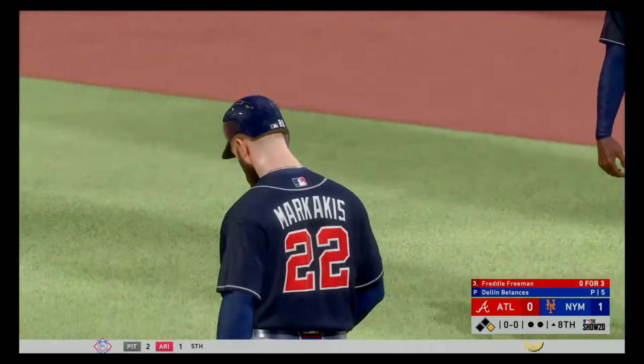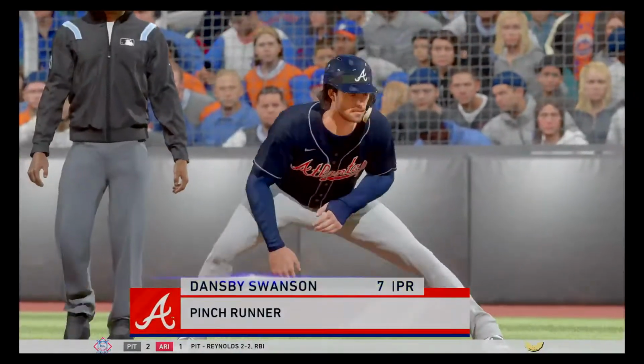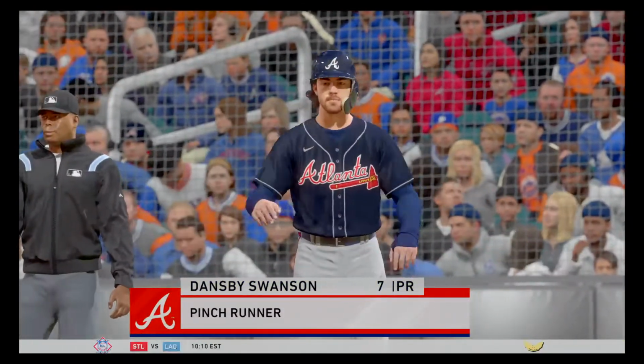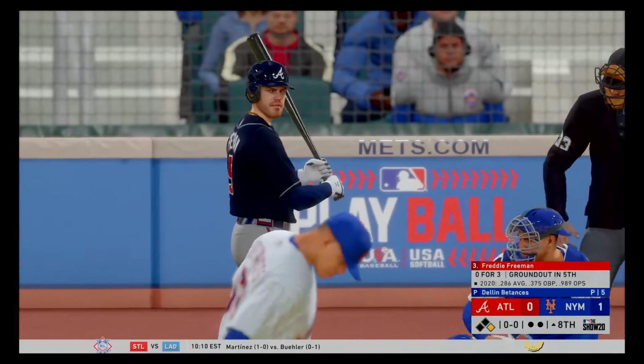Man, that's a tough one to swallow. You're hanging on to a slim lead, and the last thing you want to do is give up a leadoff walk. Seems like those are the ones that always come back to haunt you. So we'll see if that's the case here. Number 7. So a runner at first now with nobody out, and that brings in Freddie Freeman.